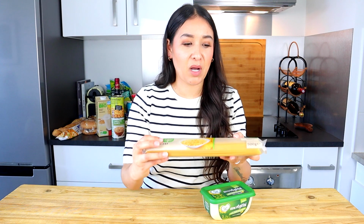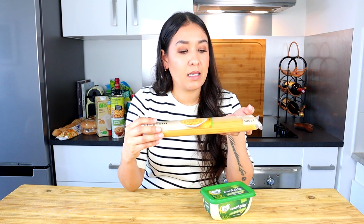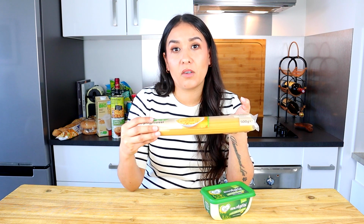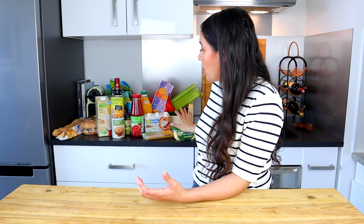Pasta. We are big pasta fans, so we always have spaghetti, and this I believe is like 75 cents for a bag of pasta. And then vegan butter. This is the best butter that I have found here. We've tried a couple other ones and I wasn't really a big fan, but this is definitely my favorite. And I believe this is about €2.40 something. So those are our canned goods and sauces.